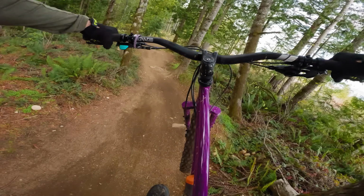Is this the stupidest enduro bike ever made? Perhaps. That's exactly why I got it. Romp. Romp.